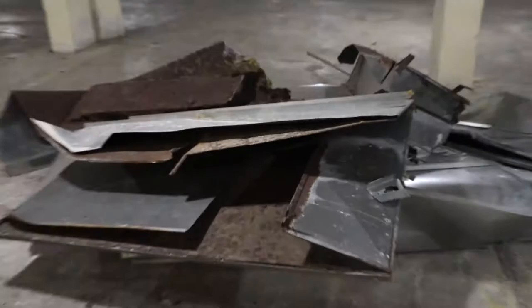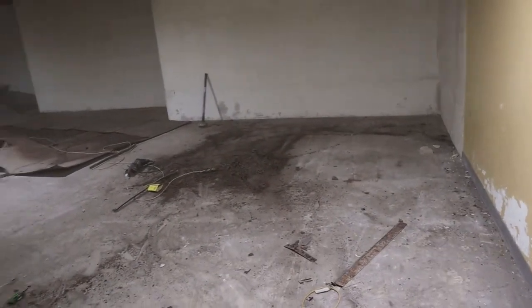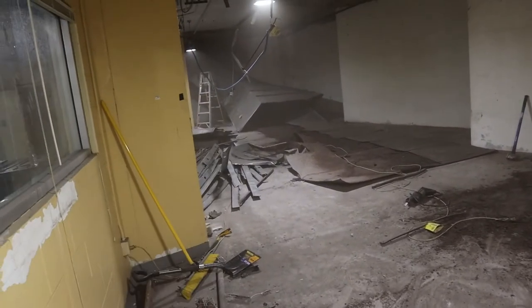All right, the pile's only getting bigger and bigger, guys. Got a dust storm in here right now. Got this whole part cut up, hauled out. We're gonna cut that part up next, and then that part. All right, getting in the truck. We're on our way to the rage room, guys.